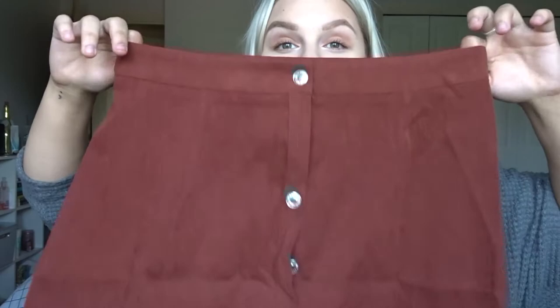Then this is new. I've got myself this cute little skirt that I thought would be amazing with one of my tops, or a normal black top. I mean, I have got a black top that I might wear that's in the wardrobe. That's just a normal one, so it's not big for this video.